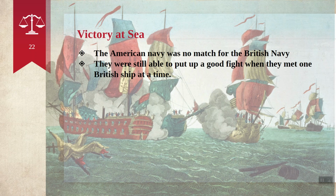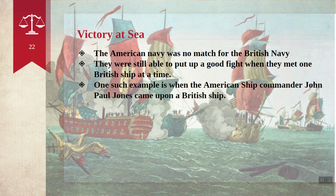But they were still able to put up a good fight when one ship met another ship at a time. So instead of many ships meeting at a time, if it was 1 to 1, the Americans had a pretty good chance. And there's a really famous one that I'm going to talk to you about right now. It was between an American ship commander named John Paul Jones. He came upon in his ship a British ship.